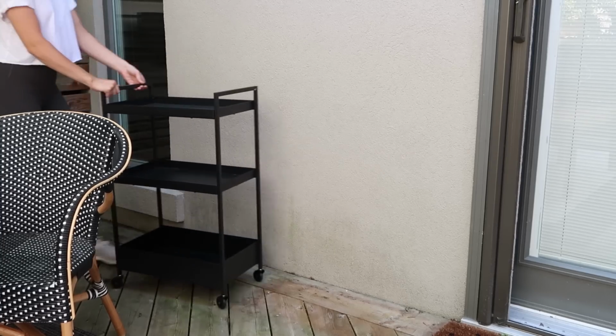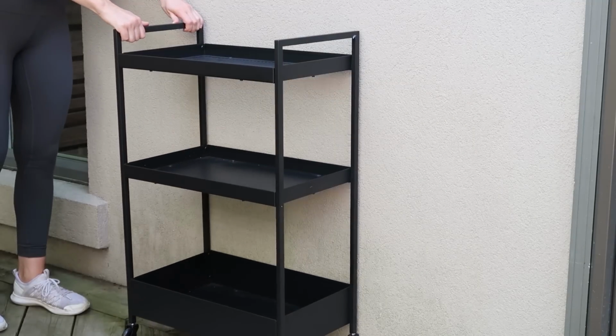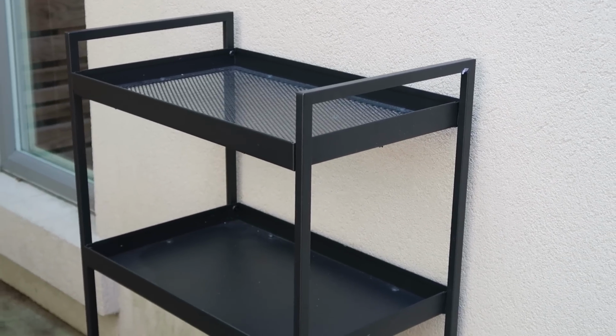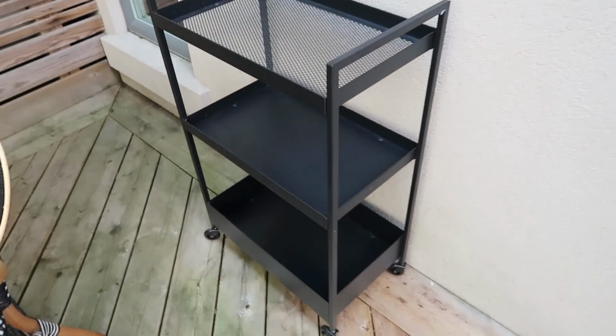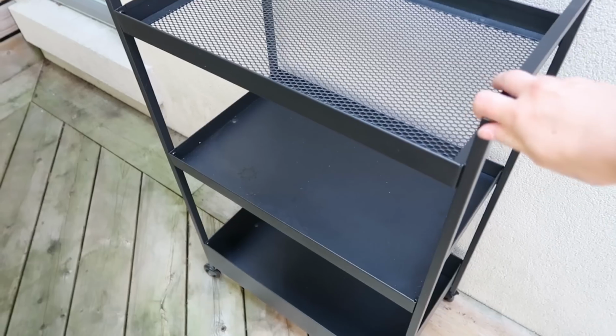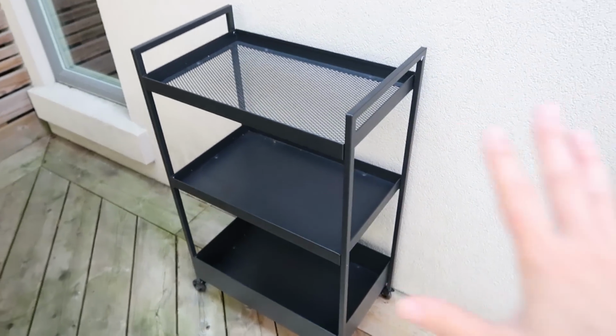I brought this little IKEA utility cart in here. I think it'd be really great when you're barbecuing or bringing food out, and you can create a little center over here. You can move it around the deck as well because it's on wheels. So that's just a nice little touch you can add to your backyard to make it a little bit more entertaining friendly.